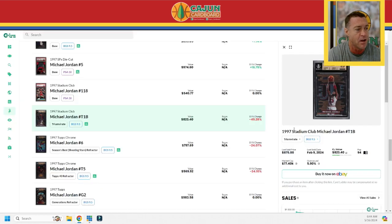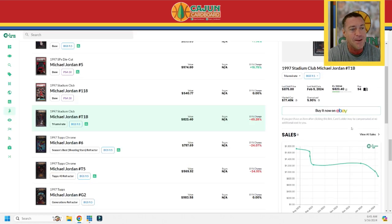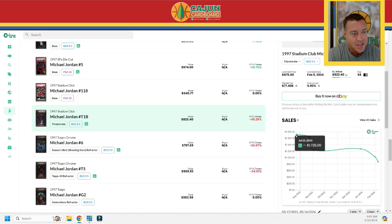Let's look at some of the numbers here. I've got it pulled up over here. It's a Pop 94. Look at this graph, guys. So this is one of those Jordan cards. It was July 23rd, 2023. That's 10 months ago. This was a $1,725 sale.